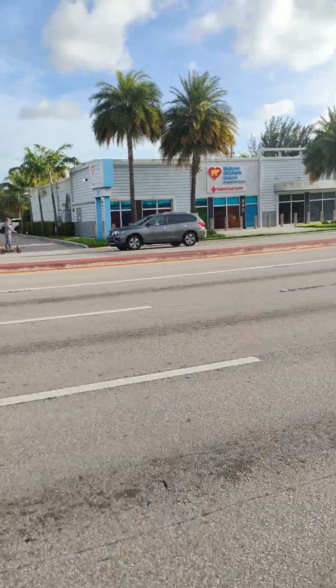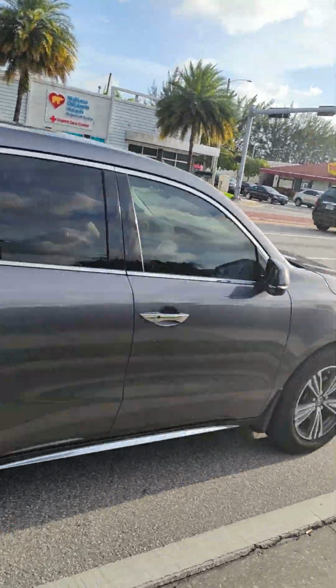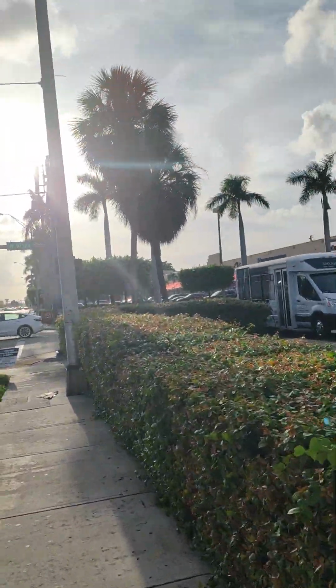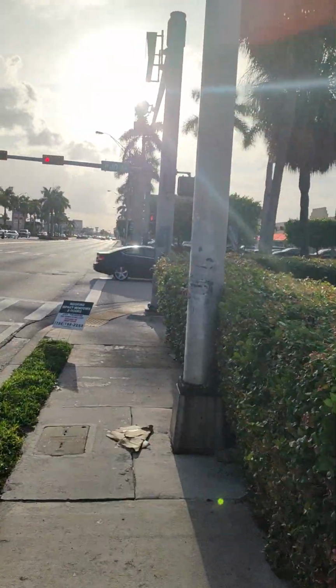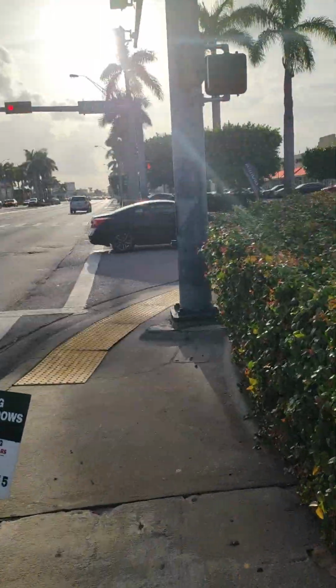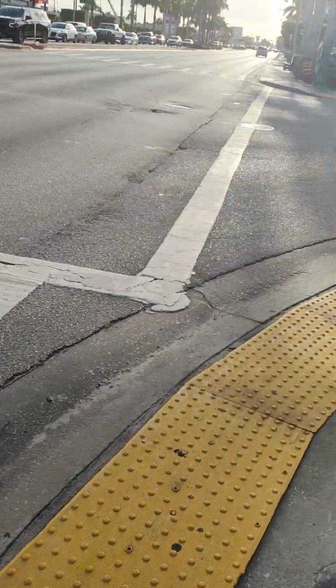Now that used to be a Zayas. A Zayas used to be like a men's tuxedo store, like a high-end clothing store. I guess you buy high-end tuxedos or dresses and stuff like that, or if you want to rent a tuxedo for prom or something, it was there. Now I think they do have a location, but they moved. Now here's another store that got pushed out.